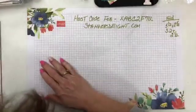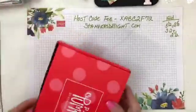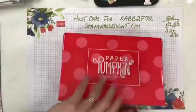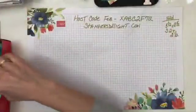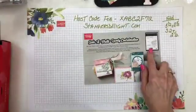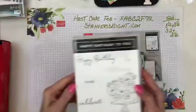Come stamp with me. So first what I'm going to do is I'm going to open my paper pumpkin. So this is February's. Is everybody loving the fact that they come sealed now? Inside here, it tells you that it coordinates with our Happy Birthday celebration set that you can get right now. The Happy Birthday to You.